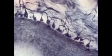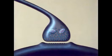The axon thickens at a synapse into a bulb, the synaptic bulb. The axon terminates in the synaptic bulb adjacent to the membrane of the next cell body. In between is the gap, or synaptic cleft. It's about 25 nanometers wide. In the bulb are packets of a chemical transmitter substance.